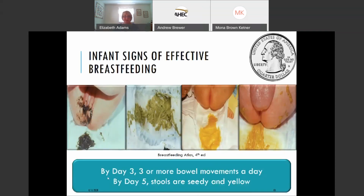Babies should be having poopy diapers, and we look for that transition in the stool going from the one on the left, which is the dark tarry meconium stool, which the baby is going to have that first 24 to 48 hours after delivery. And if baby's getting that colostrum with its laxative properties, it's going to clear that out of the baby's system really, really fast.